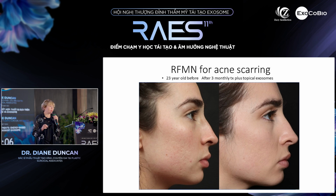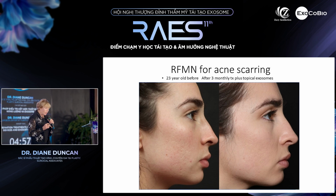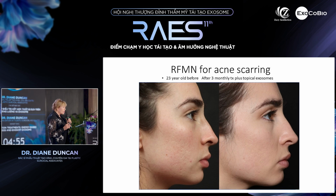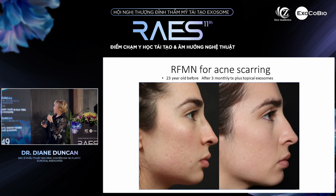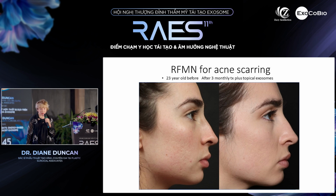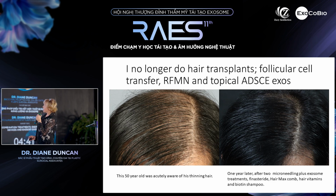So here's an example of my patient. Now, again, I'm a plastic surgeon, and so unless you totally get rid of the deformity, my patients are not happy. So this was a 23-year-old who had acne scarring all her life. She had some reds and some browns, and now she doesn't have to wear makeup anymore. So this was a really nice outcome, and I think this is something that most of us can achieve.